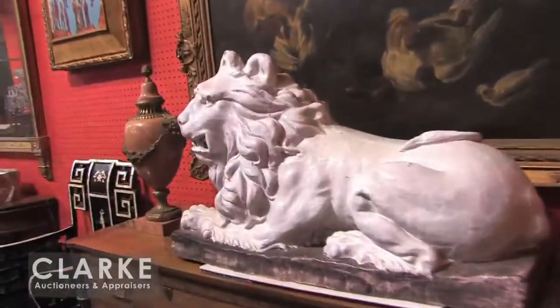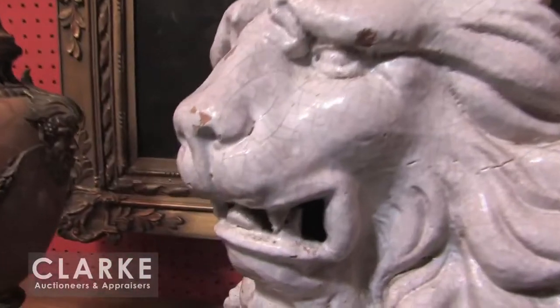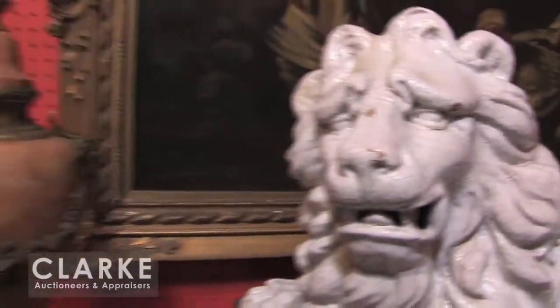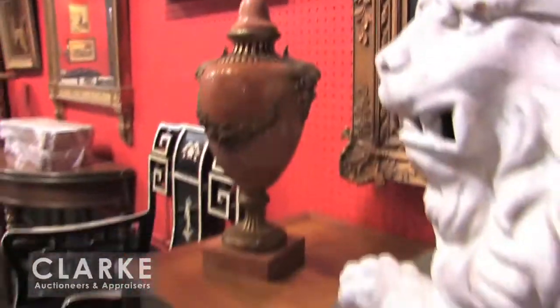And here a pair of antique, the other one's on the other side of the room, terracotta recumbent lions. And at this moment, our website says only 1, but we got a call today that the estate found the mate to this marble cassoulet. So that'll be updated tomorrow or the next day, but it is a pair.